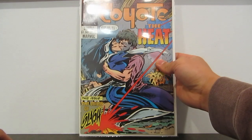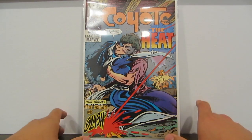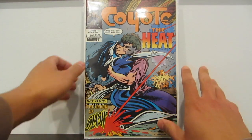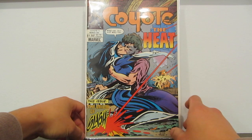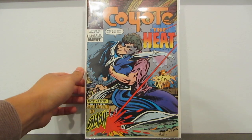And funny enough, I found this. I never owned this before. I'm really happy to own it. I love the cover. Coyote number 11, the first Todd McFarlane art. It's really, really high grade. Could be near mint. I think I've seen this sell for like $35-$40 in this shape.